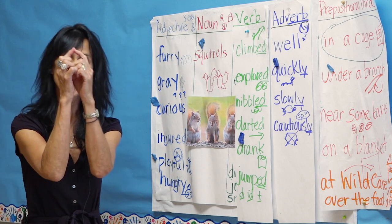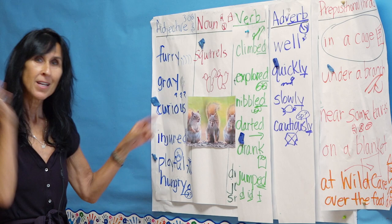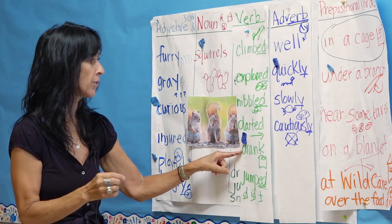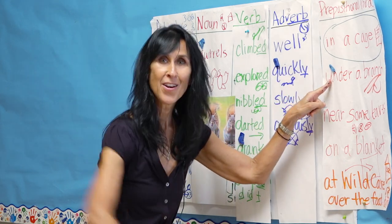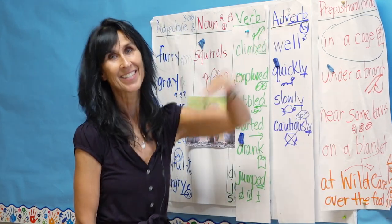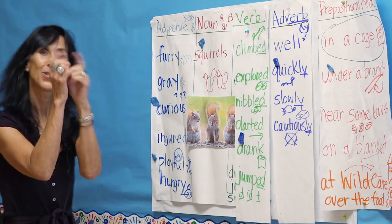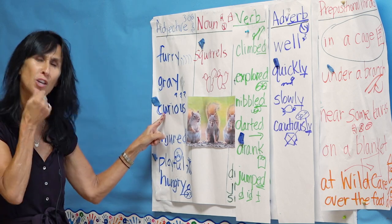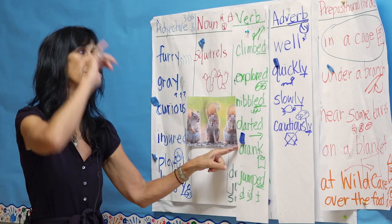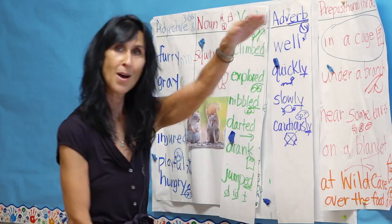Curious, playful squirrels. Curious, playful squirrels. Curious, playful squirrels. Drank quickly under a branch. Let's do it again. Curious, playful squirrels. Curious, playful squirrels. Curious, playful squirrels drank quickly under a branch.